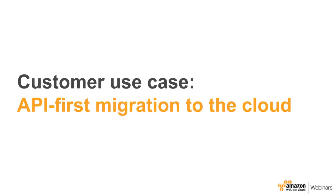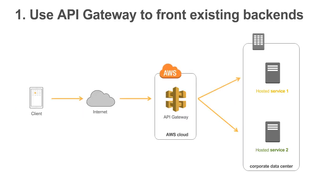So this is a use case we've seen a few of our customers take on now. As they move from their existing data center or perhaps another provider to the cloud, they start with their APIs first. The challenge with migrating APIs to a different data center is that you obviously don't want to cause downtime or disruption for third-party developers that interact with your application.